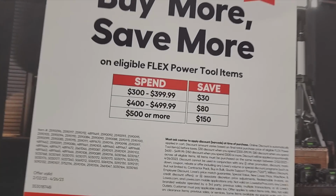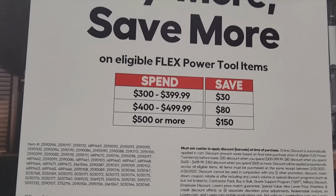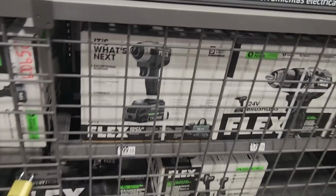You got the buy more, save more. That's the Flex. So you spend $500, get $150 off. Spend up to $499, get $80. Spend up to $399, get $30. So that's a really good deal on that one. So definitely check it out.